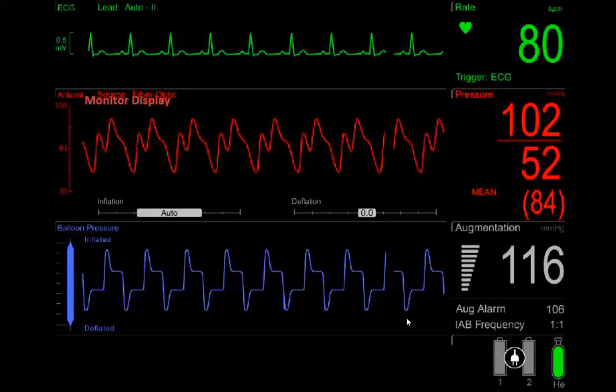Augmented mean, but if it's augmented mean of the whole pressure, it would reflect on the arterial line pressure. But it would make sense if it's the diastolic augmented, because the diastolic augmented should be higher than the systolic. That's why it makes sense to be diastolic augmented. That's how I understand. So it should be reflected on the patient, right? If it's reflected in the patient, the diastolic should be equal to the augmentation.